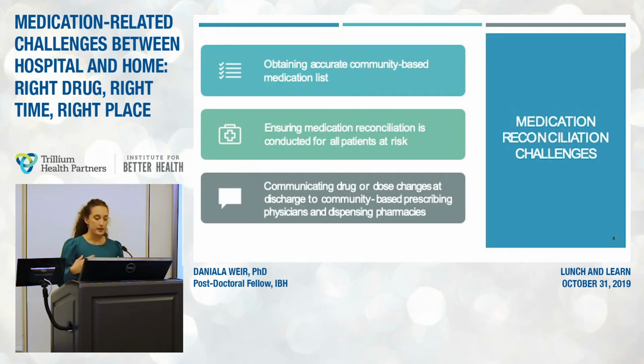So despite the importance of this process, there have been a lot of challenges associated with the widespread implementation of quality medication reconciliation. These have included challenges such as obtaining an accurate community medication list, ensuring medication reconciliation is conducted for all patients, and communicating drug or dose changes to community-based prescribers and physicians, as well as dispensing pharmacies.